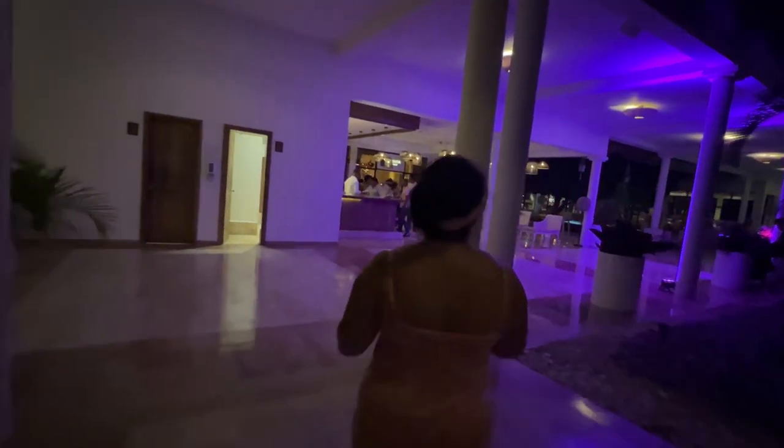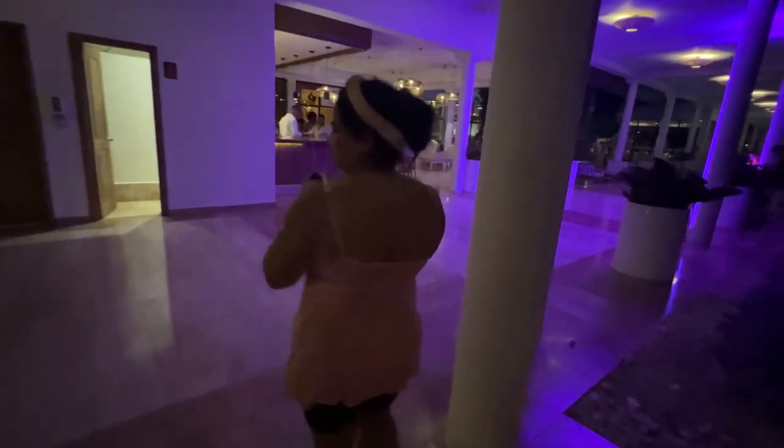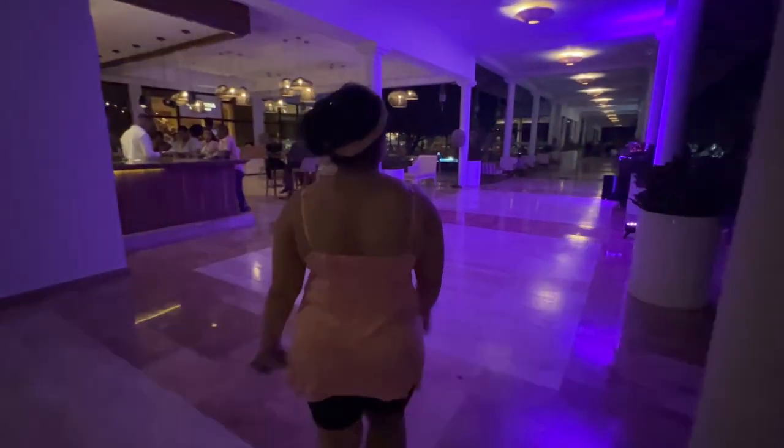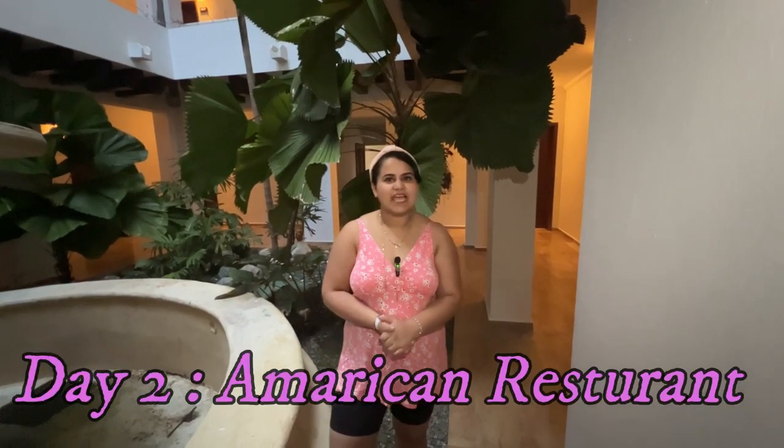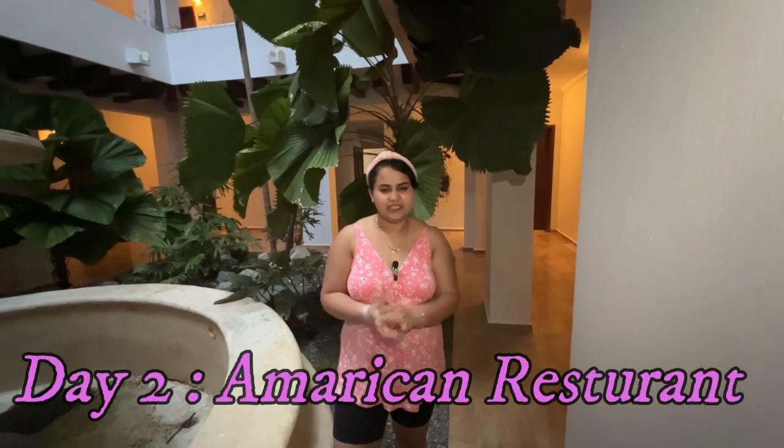Let's go to day 2 a la carte reservation, which is going to be an American restaurant. Hey guys, so today we have a reservation at an American cuisine restaurant named Bazaar. There you will get steak, you will get ribeyes, and let's see what else we can get there. It is far from our place, so we would be taking a train. So let's see how it's gonna be.